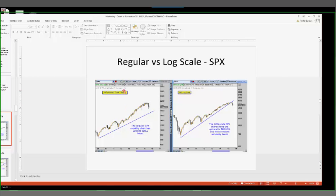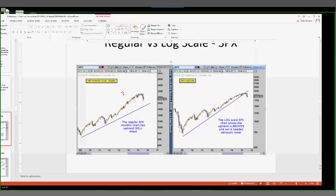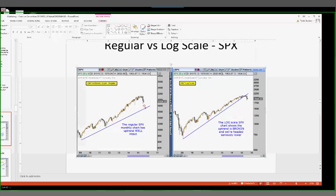If you look at your regular arithmetic scale, your default settings on your charts, we are well above trend. But if you switch it over to log scale and redraw your trend line, we have broken trend support from the credit crisis low. We have broken the support. We have come back and retested this uptrend line now as resistance, and it looks like we're starting to back away. So, guys, I think we're going to be in for a serious butt kicking in this market.